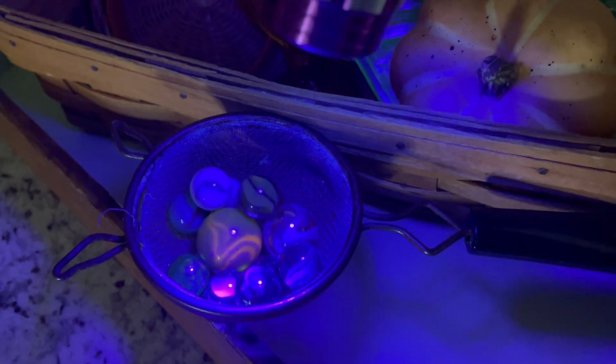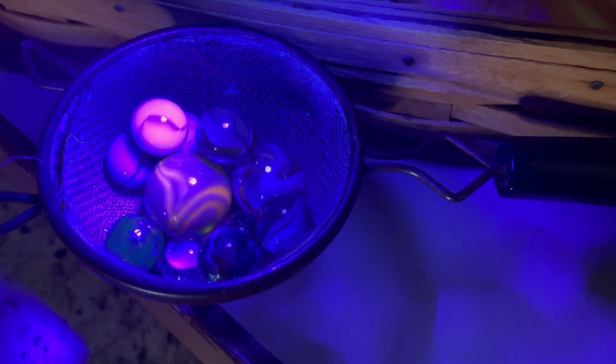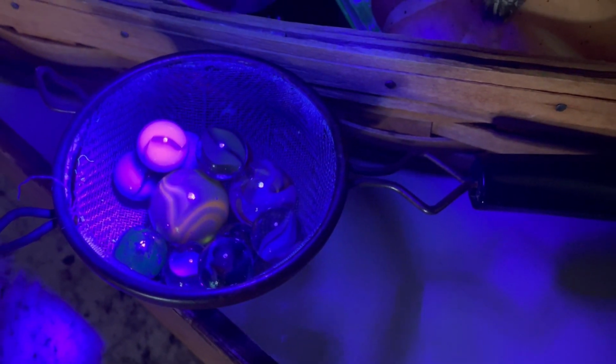Look how darling. A couple of these actually glow. But that one right there is the one that she mentioned, the one with the little lines in it. I think that's the one. Or did you mean this one, Dot? Or do several of them glow? But look how cool. Are you ready to see what I got?